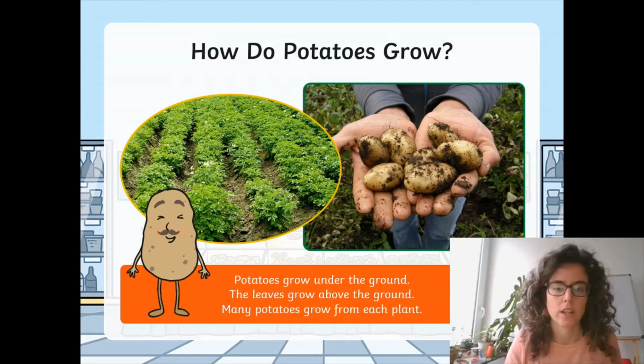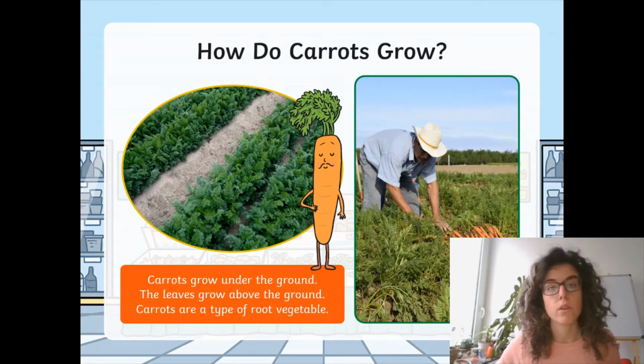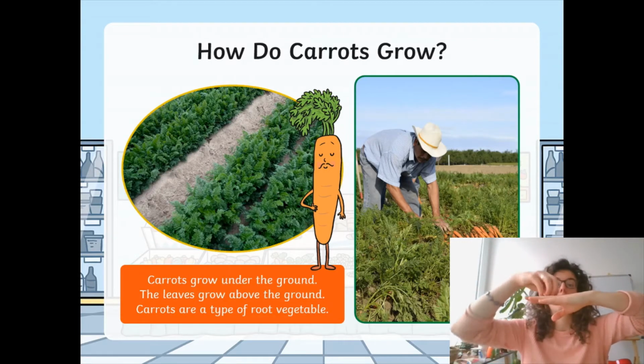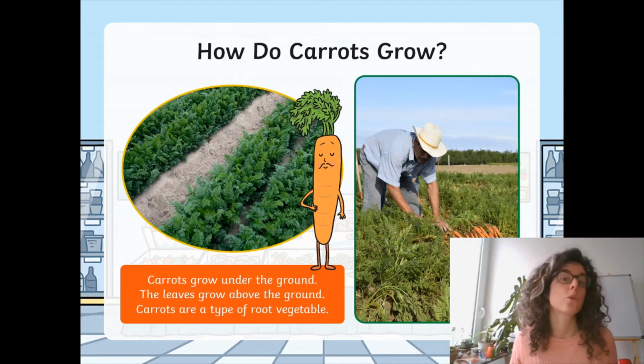All right, let's see our next one. Carrots. Carrots also grow underground. So just like potatoes, the green part is on top, and then you pull them out when it's time to take them to the supermarket or to the farmer's market, wherever you get your carrots. So they are also a type of root vegetable. Because remember, this is your dirt, and you have plants that grow above, and underneath the dirt, you have the roots. And so the vegetables that grow underneath are also roots. They are called root vegetables.